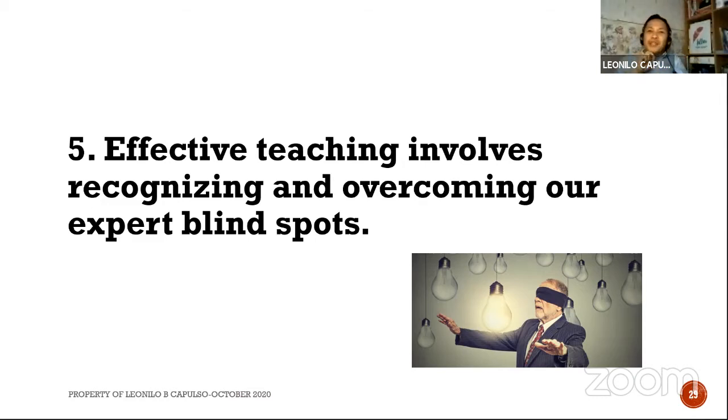Ano ba yung expert blind spots? Tayong mga guro kasi dahil siguro sa katagalan na nating nagtuturo, kagaya ngayon, dire-diretso lang tayong nagtuturo. Kasi nakukonek na natin yan eh. I've been doing that for a long time. Pero tandaan natin na ang ating mga estudyante ay hindi sila kasing galing natin. Ibig sabihin, what my point is, yung kanilang intellectual capacity at ang kanilang mental framework ay ibang-iba pa sa atin.